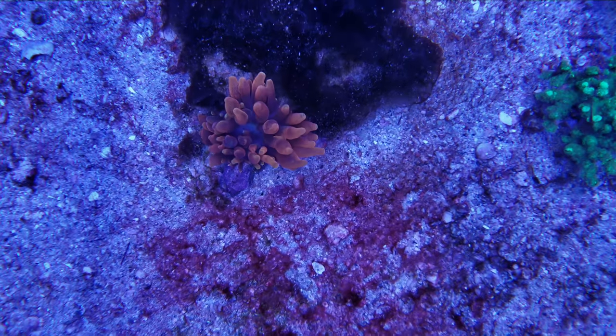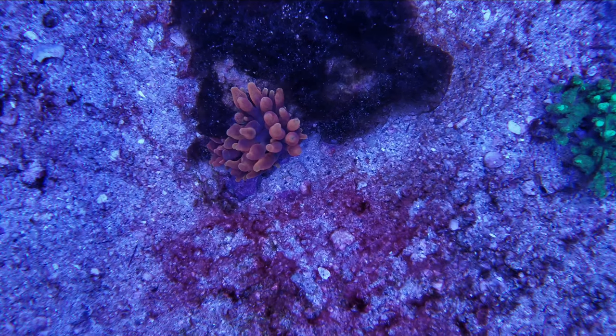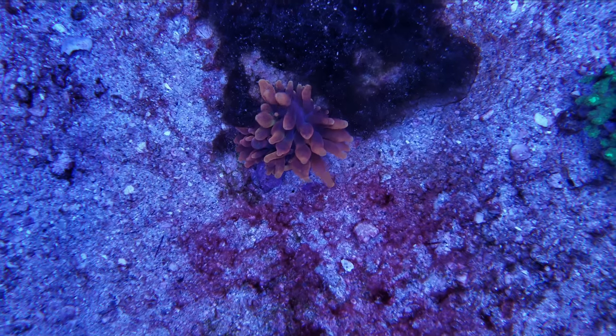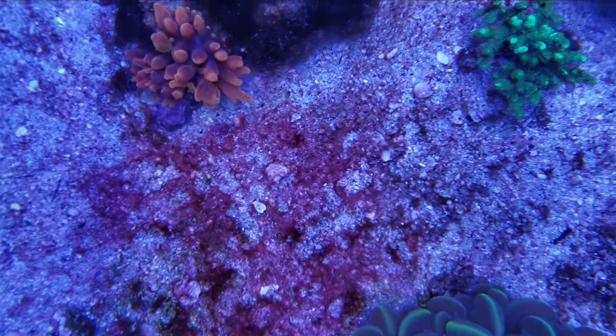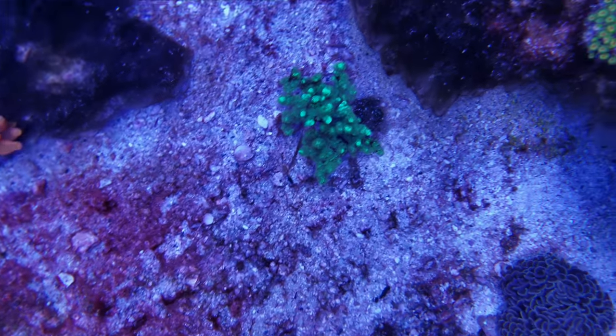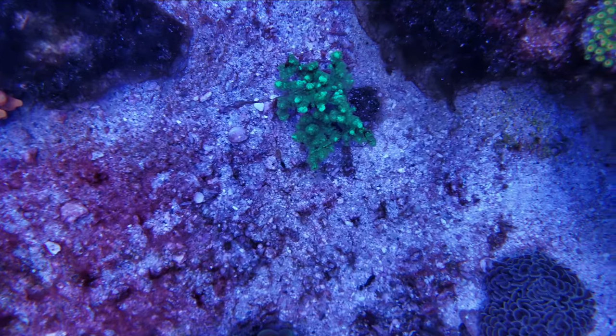The sea anemone is also looking great. It's a little more open today. I've been feeding this anemone a couple times a week, trying to make sure that it gets the food it needs. You can still see there's some cyanobacteria on the bottom of the tank, but the algae battle is not being won by the algae anymore. Green cinnularia is looking good.